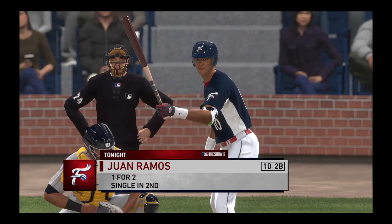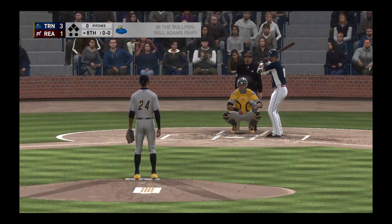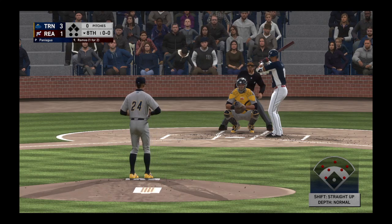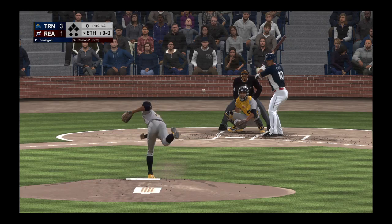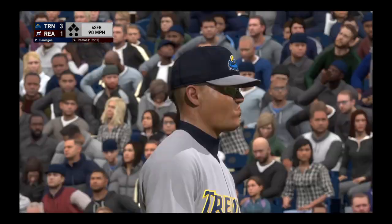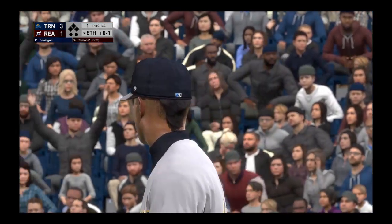Coming to the plate now, Juan Ramos. 1 for 2 on his line so far in the game. Even though we're moving into the back end of this game, they're only down by a couple of runs. You know that old slogan, a bloop and a blast. They could certainly use that right now. Strike 1 to start the at-bat.